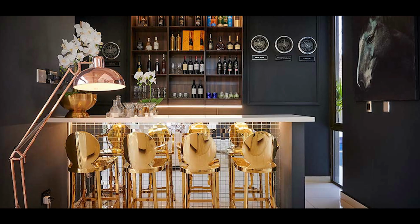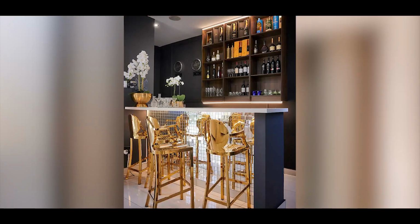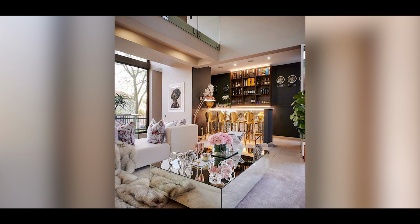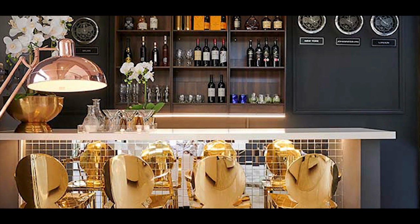And you've seen my beautiful bar. I told you about everything, how I was so proud of the bar stools, and how my husband was the inspiration behind it. I really still till today absolutely love my bar.